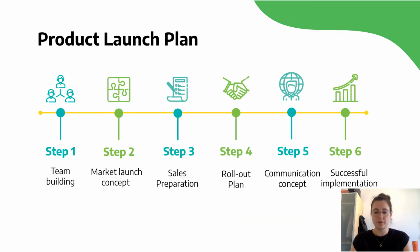Now I'm starting to talk about our implementation plan. One part of that is our product launch plan, which is divided into 5 steps. First step is team building. The second step is market launch concept. The third step is sales preparation. The fourth step is the rollout plan, which you already could see on the project plan. And the fifth step is our successful implementation.